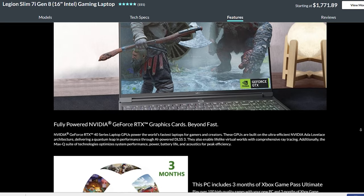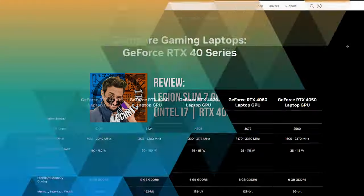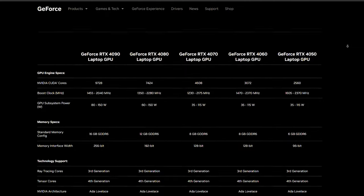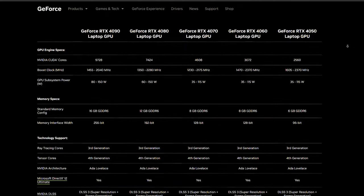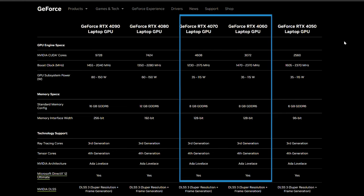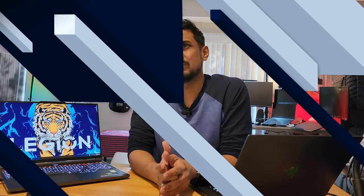Now, the interesting thing about that is it also comes with 8 gigs of VRAM, and it also comes with a 128 bit memory bus. And the power limits are also going to be roughly the same, around 100 watts. You'll find out more about it later in the video. But the 4070 would have twice the amount of CUDA cores. And I think that loadout with the i9 and the 4070 would be around $400 Canadian more.